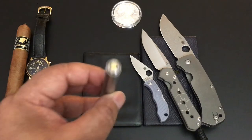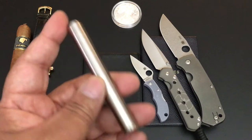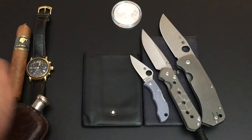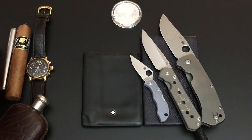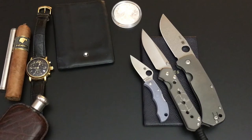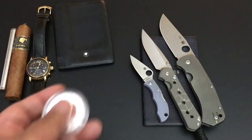The pen for today is another Schon Design pen. This is the full Ti version of the pen. One of my Mont Blanc skinny wallets. I know the light on this video looks a little hot, but it'll get better. I'm trying, folks.